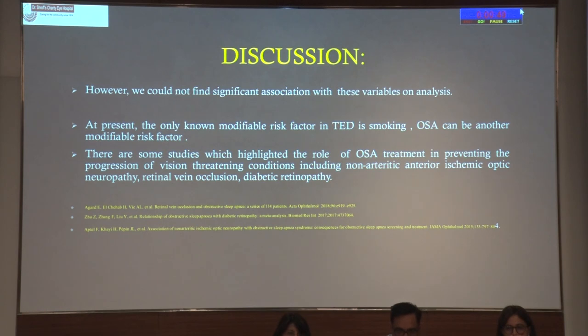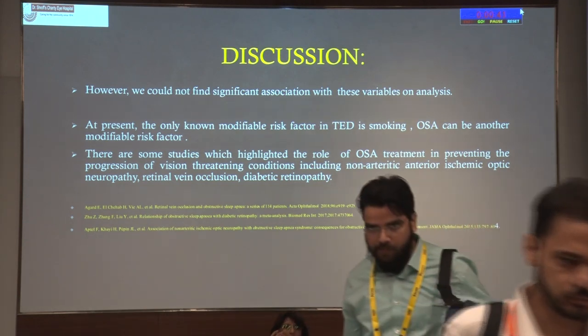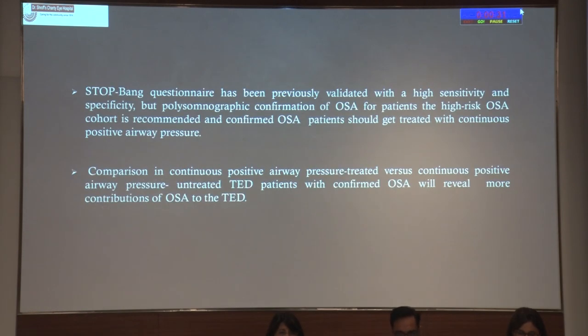At present, we all know that smoking is the only modifiable risk factor, and OSA can be another modifiable risk factor. There are some studies in which the role of OSA treatment has been highlighted in preventing the progression of vision-threatening conditions like NAION and diabetic retinopathy. And the STOP-BANG questionnaire is also already validated.